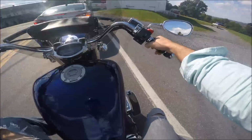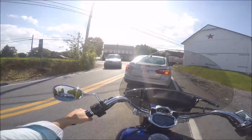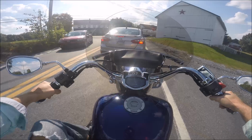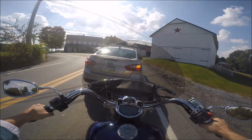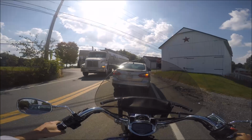This bike runs good. It's got the cool intake. You can hear it sucking. It's smooth too. Incredibly smooth. Yamaha makes a smooth bike.